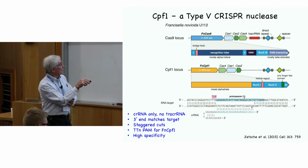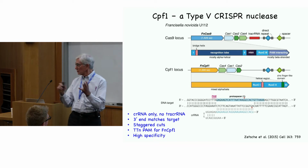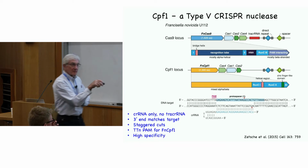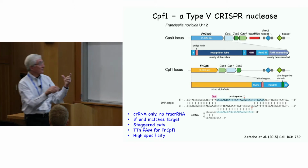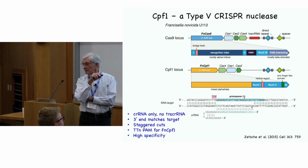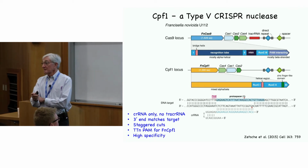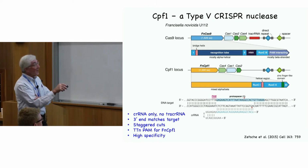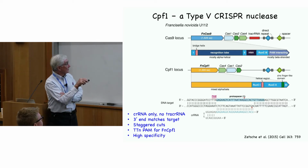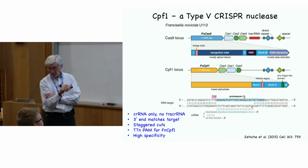which may be useful for some purposes. First of all, there's no tracer RNA. There's a single RNA that's involved, so you don't have to construct a single guide RNA out of CRISPR and tracer sequences. There's just one RNA. In all of the Cas9 systems, it's the 5' end of the guide RNA where the guide sequence lives and that recognizes the target. In the CPF1, it's the 3' end of the guide RNA that recognizes the target. Instead of making blunt cuts, it makes staggered cuts that leave a 4 nucleotide 5' overhang, just like a lot of restriction enzymes. People have considered that this might have some advantages, although I don't know if anybody has taken advantage of those possible advantages. The PAMs for the CPF1s that I know about are all AT-rich rather than GC-rich, which has been true for some of the Cas9s, and the CPF1s have been shown to have quite high specificity.